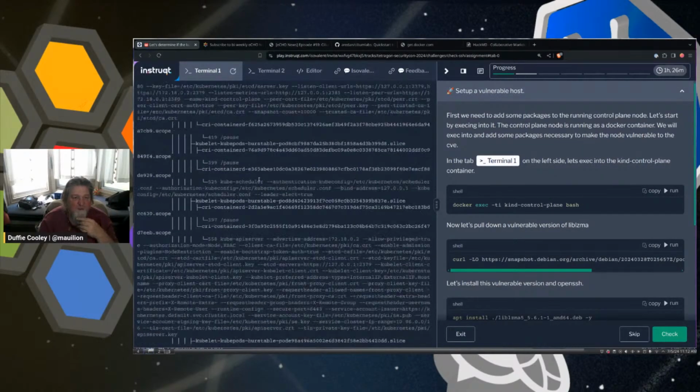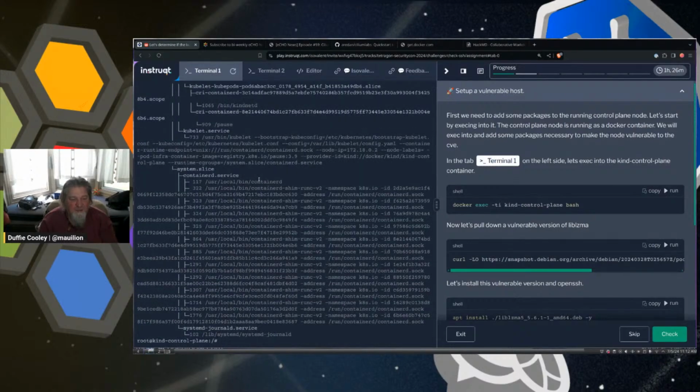So if you do systemctl list inside of that kind control plane node, you're going to be able to see that systemd is running, that all the other things are running. You'll be able to see all the containers that are running, et cetera, et cetera.